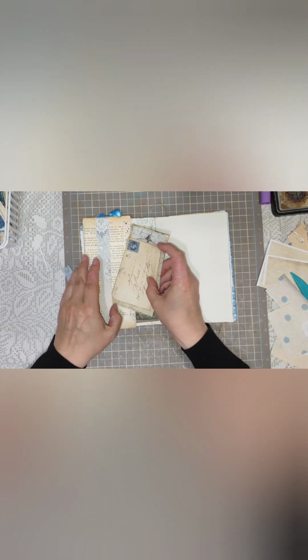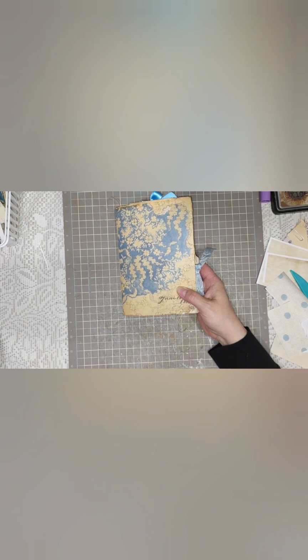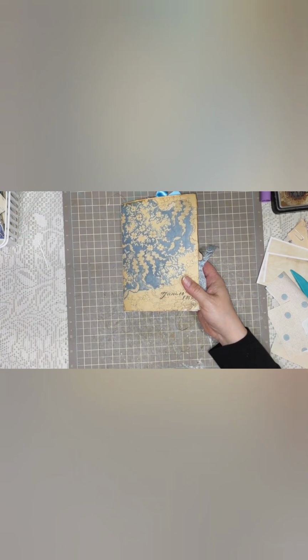Okay. I'm liking her a lot. And look how thick she is, and we haven't even, oh, she's going to be a beauty. And she will end up going for sale. She will. And then I got to think of a nice topper for her.